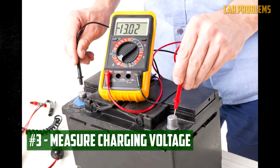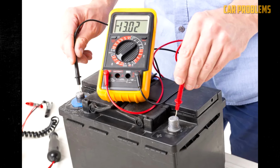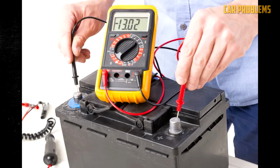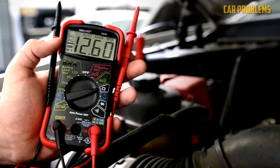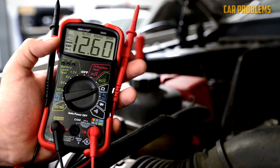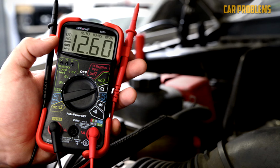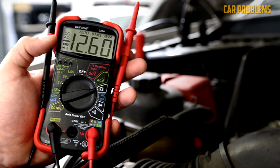Measure charging voltage. Checking the battery voltage is an essential part of maintaining your vehicle's electrical system. You can perform this procedure quickly and easily using a multimeter. If you don't have a multimeter, you can always visit an auto parts store that offers free battery checks. These stores can also install a new battery for you if needed. Remember, regularly checking your battery's voltage is a crucial part of ensuring your vehicle runs smoothly and avoiding unexpected breakdowns.